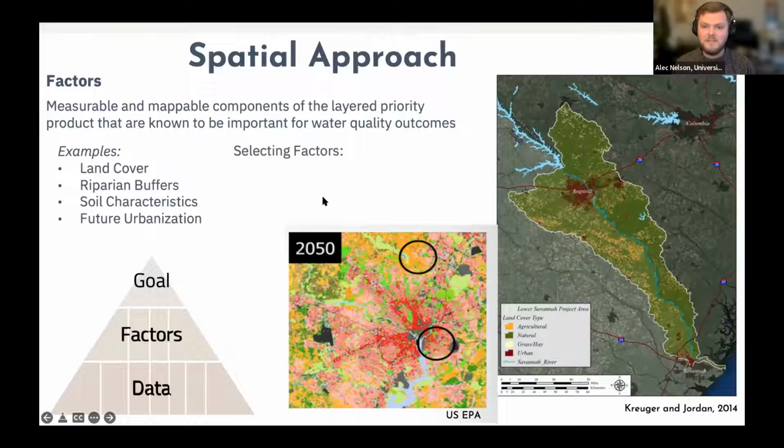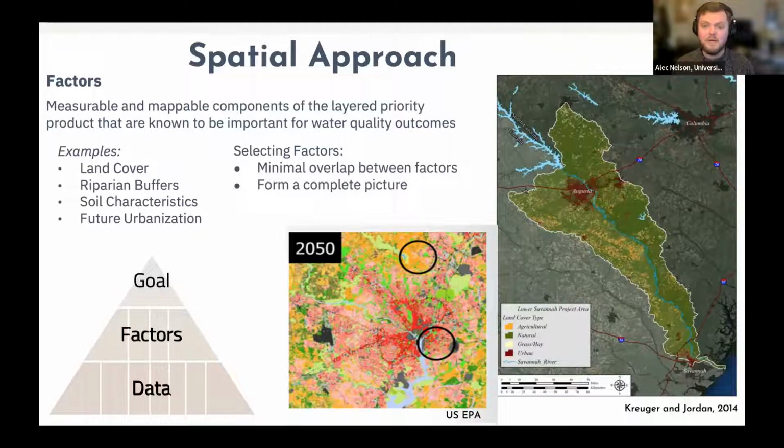Selecting factors is a challenging and iterative process. The things we want to pay attention to are minimizing the overlap between factors and therefore forming a complete picture, where each factor is representing one unique component of the overall goal. And finally, that this is a process that we can refine over time, and we can also break up factors into different scenarios. You can see in the figure here that the factors act as a sort of intermediary between the raw spatial data itself and composing the goals of the project.